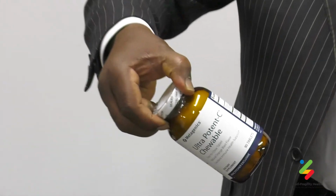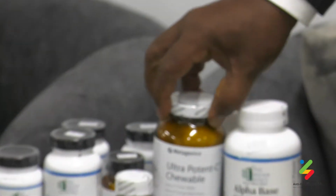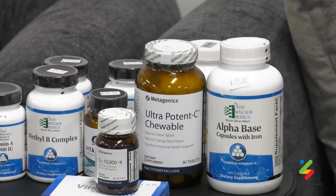Now we're going to walk through what micronutrients are required for optimal immune function. We're going to start with vitamin C. We have an amazing one, and I've attached the notes on our Facebook and on our YouTube Live. High doses, right? A lot of people say you cannot take high doses of vitamin C, but it is recommended.